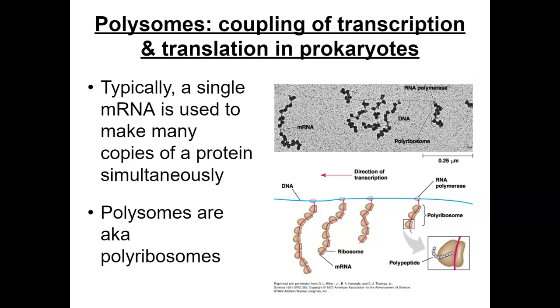There are going to be differences in polysomes in prokaryotes versus eukaryotes. This slide focuses on prokaryotes. Remember that transcription and translation is coupled in prokaryotes, meaning they do it simultaneously. While mRNA is being made, translation is already occurring. But in addition to that, translation is occurring using polyribosomes. So you can see many ribosomes are all translating the same mRNA strand at the same time. So we'll be making lots of copies. And all of that is happening while transcription is also occurring.